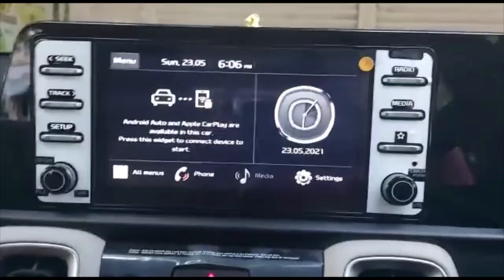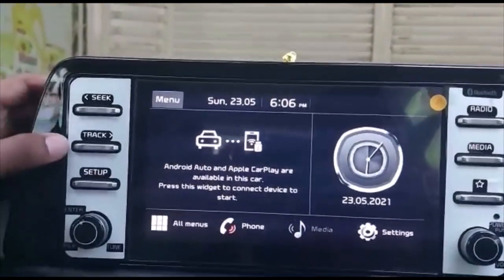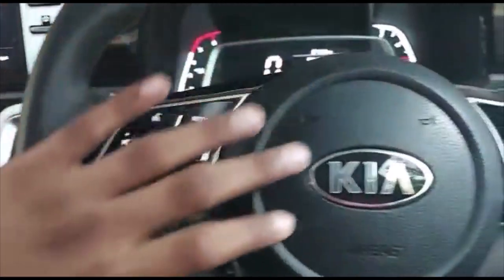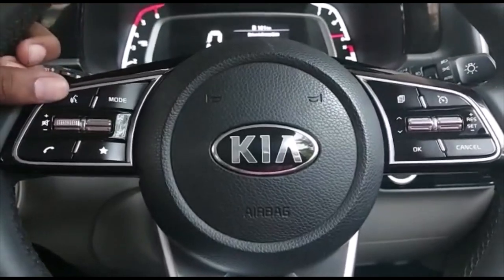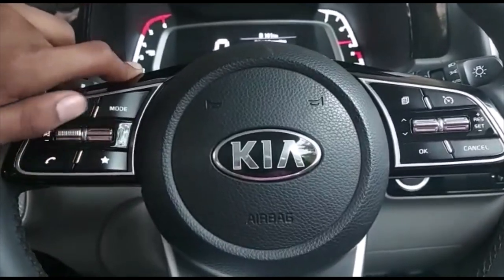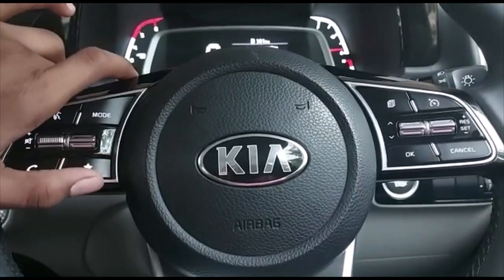We are equipped with two airbags, one here and one on the other side. So we have 6 options here: seek, track, setup, radio, media, and favorites. Here we have the power push and the volume button. The same options are there on the steering wheel. Here we can activate Alexa, Siri, or whatever there is on our mobile, and we can change the modes here. We can increase and decrease the volume by pushing this button, and we can move the music from left to right. Here we can call someone, with the phone connected via Bluetooth, and we can add any music to the favorites.